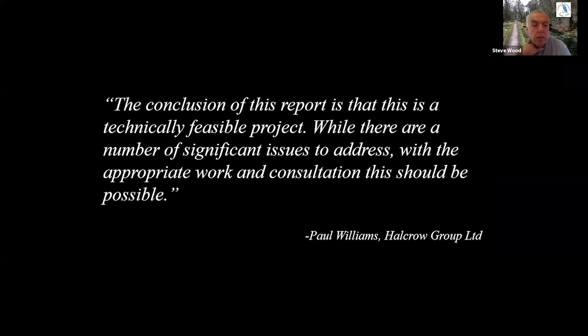And that's the key phrase. The conclusion of the project is it's technically feasible. They did identify some significant challenges, but their conclusion was that there were no insurmountable problems in reopening the Uttoxeter Canal. A number of key constraints were identified in the reports.